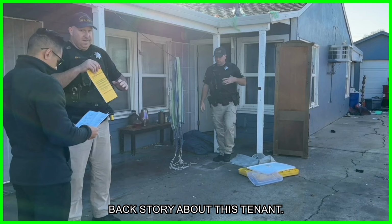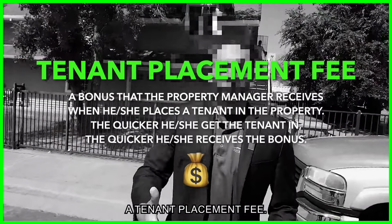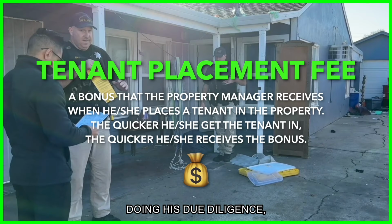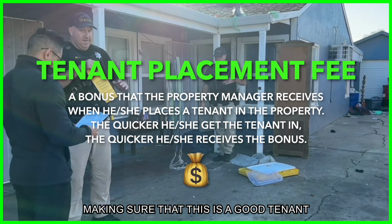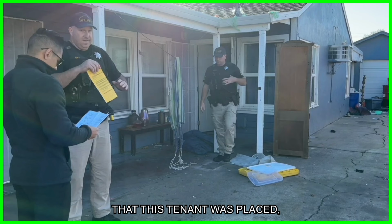Backstory about this tenant. I believe this tenant was placed by the previous property manager. So for every property manager, when they place a tenant inside a unit, they get what we call a tenant placement fee. I believe this property manager placed the tenant in without really doing his due diligence, making sure that this is a good tenant, because from the first day that this tenant was placed, I don't think she ever paid rent, not a single month. And this tenant has been in this unit for about 3 years now.